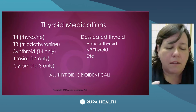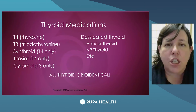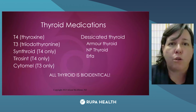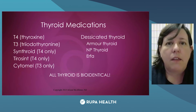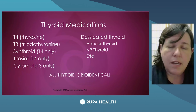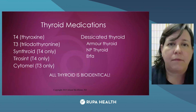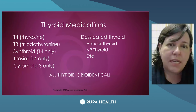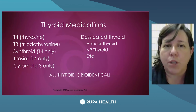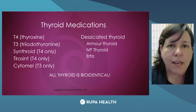I will tell you that fillers are a huge deal, that some of the generic medications have much more variability pill to pill than we would want them to have. And some patients are going to feel that more than others. And then when it comes to the desiccated thyroids, they're different from how they used to be. 20 years ago, the T4 and T3 was pretty even, and the average dosage that most people were using was 1 grain or 60 milligrams. Now, I would say the average dosage is 1.5 grains.